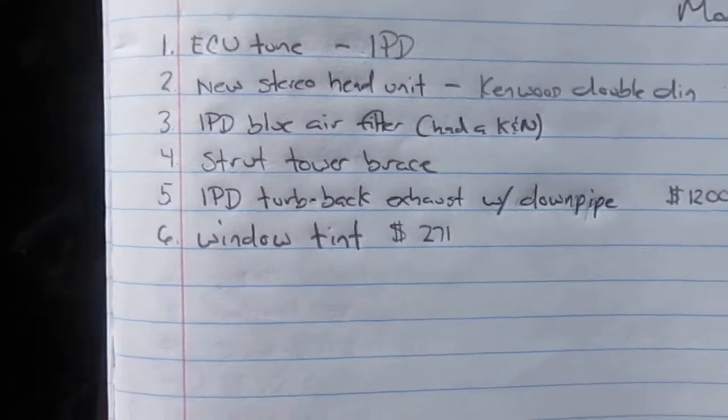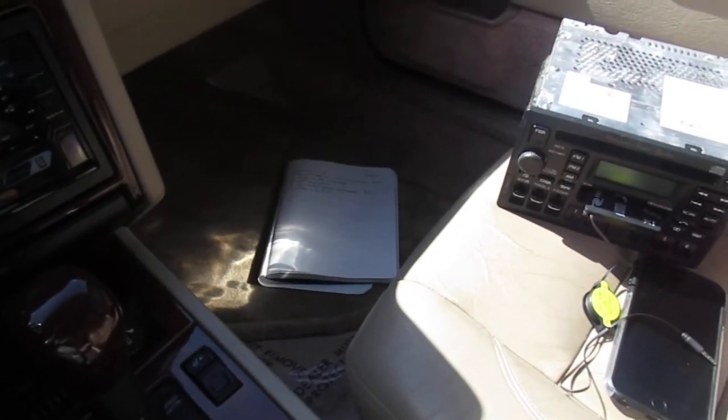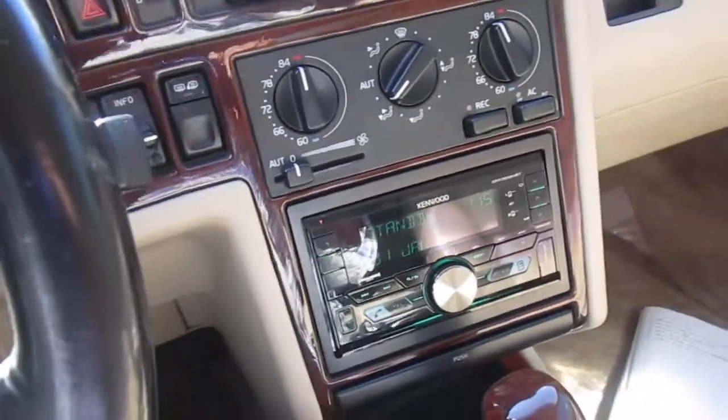I've got a rip kit, the reverse intercooler piping, on back order. I'm waiting for it. Something shipped from IPD, and it said it was 7 pounds. So hopefully it's that, because the only other thing was a wiper arm, so it can't possibly be that. So yeah, this video is about the double din though.